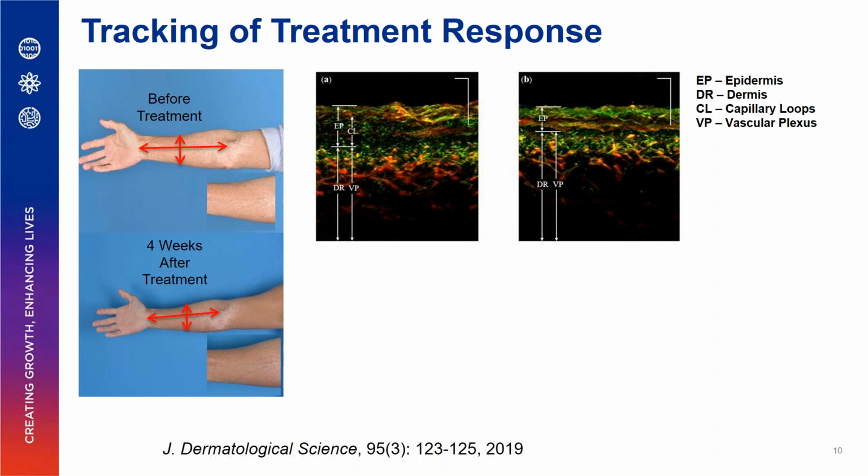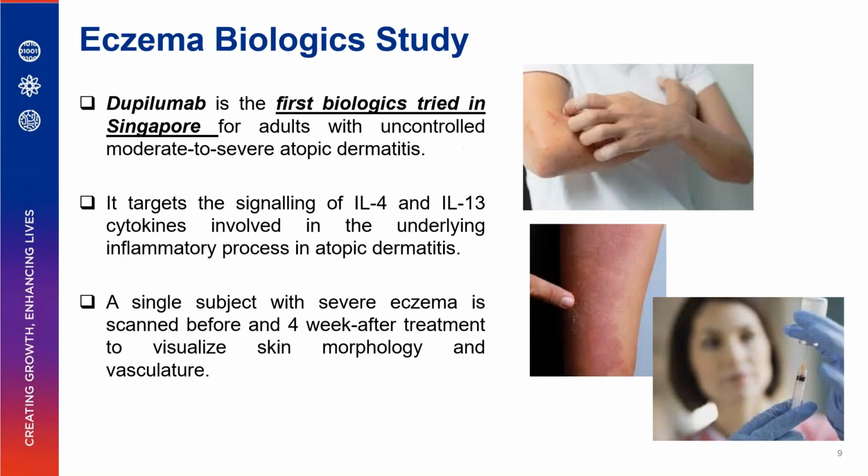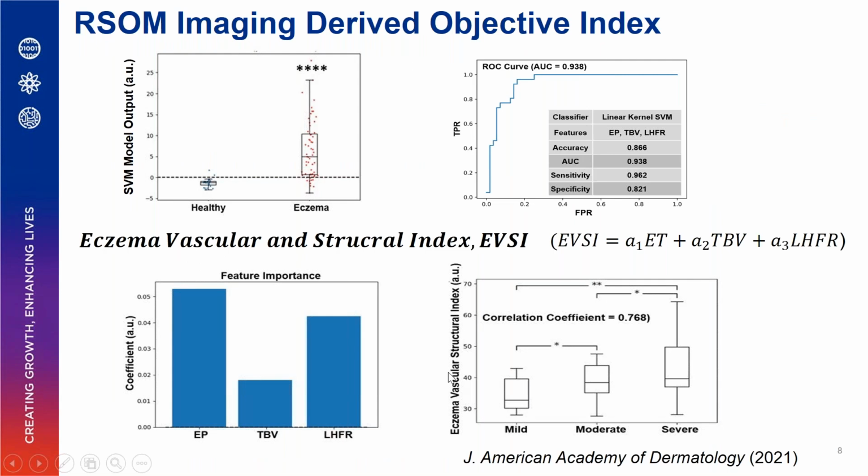Question correctly. Okay. And then one last one. What is the lowest threshold of the SCORAD score where you could see the first visible RSOM changes of this SCORAD index? What's the lowest threshold? So, in the mild case, we had subjects varying as low as about 5 to 10 onwards, we can see.